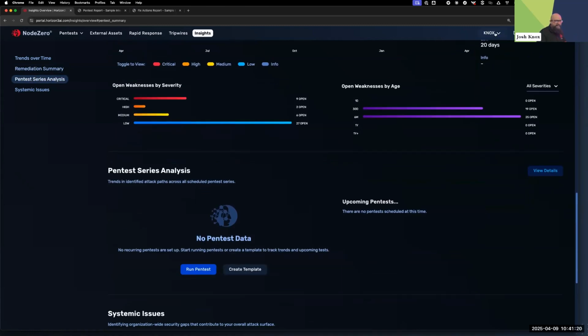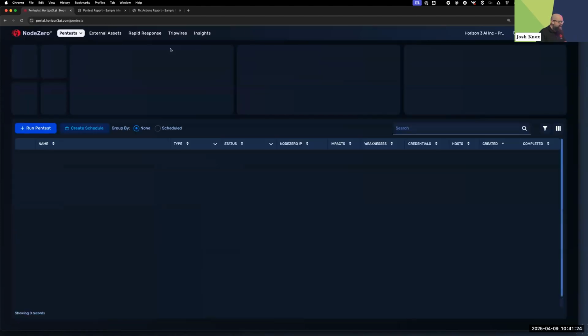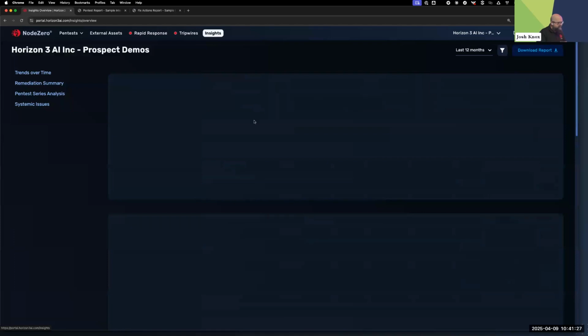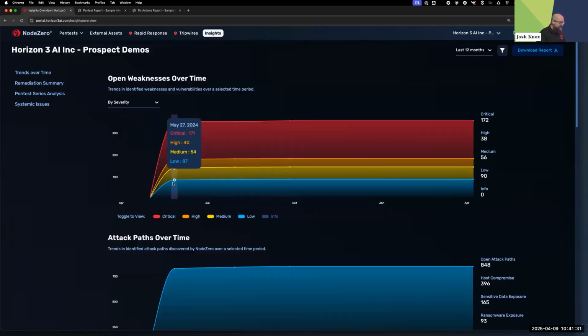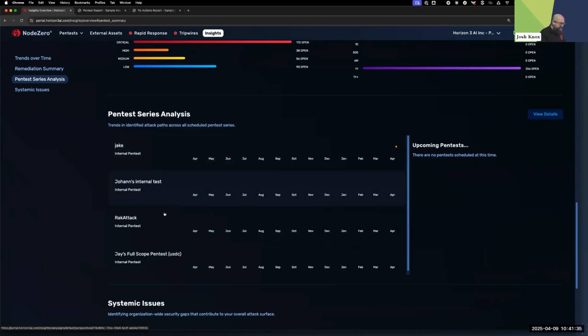Some other little graphs about weakness by age or by severity. If I had multiple pen tests set up, and I will jump over here real quick, if I have multiple pen tests set up in multiple subnets, for instance, you can actually watch those subnets over time and see a graph. Now, these guys haven't had them going over time yet, but here's what it would look like. If you had a management subnet or a user subnet or a development subnet, you can watch each subnet specifically and their statistics over time.